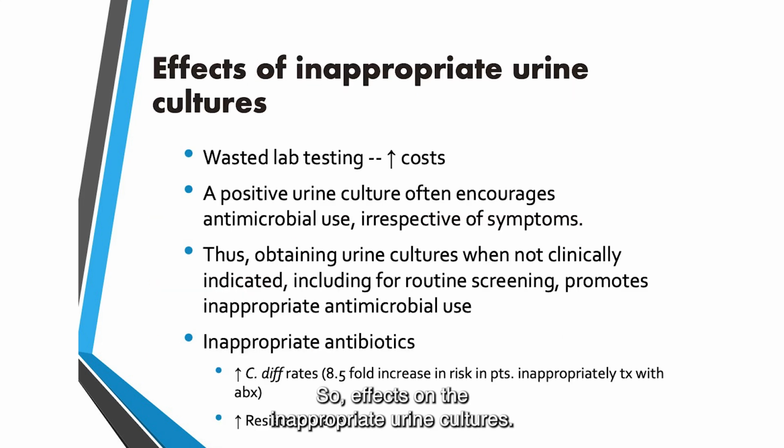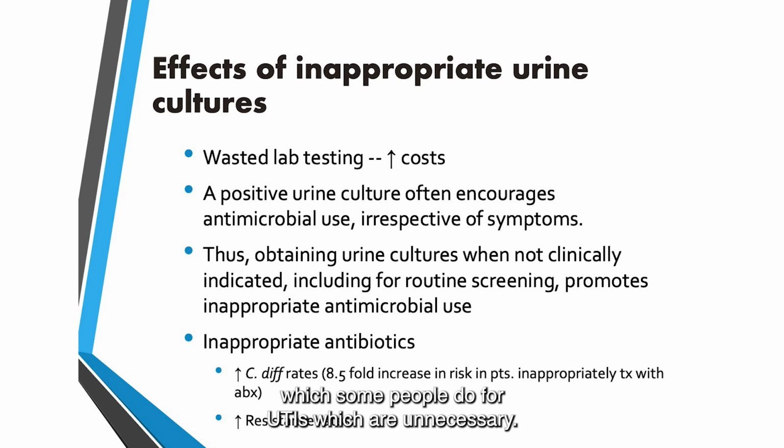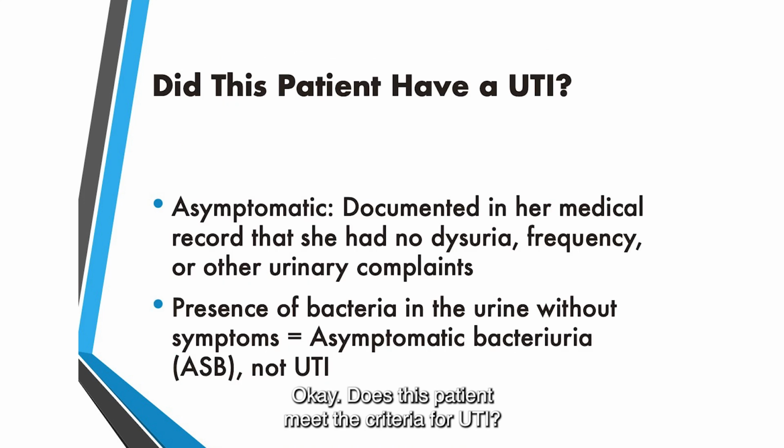So, effects of inappropriate urine cultures. There is significant wasting of lab resources. A positive urine culture will encourage unnecessary antibiotic use. There are certain screenings which some people do for UTIs which are unnecessary. And if you have used inappropriate antibiotics, you have up to an 8.5-fold increase in the development of C. diff. Okay. Does this patient meet the criteria for a UTI?